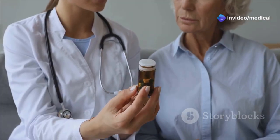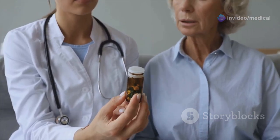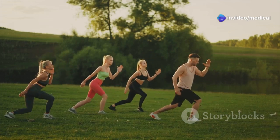For heart failure, treatment focuses on improving heart function and relieving symptoms. Medications like ACE inhibitors, beta blockers, and diuretics may be prescribed. Lifestyle modifications are also essential. Eating a heart-healthy diet, engaging in regular physical activity, quitting smoking, and managing stress can improve heart health.